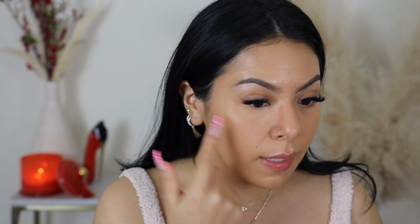So we just kind of let that sit there a few seconds. I don't like to leave it on for too long. I think the reason why this powder specifically works really well with my under eyes is because they are dry under eyes, but this is like a hydrating powder, so it does a good job of just kind of locking everything in.